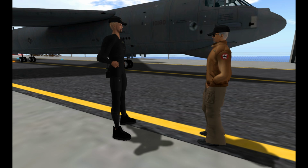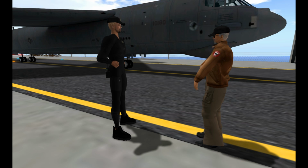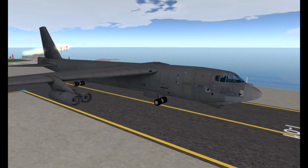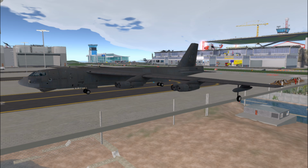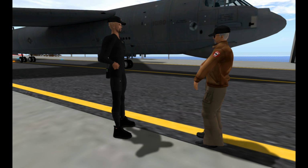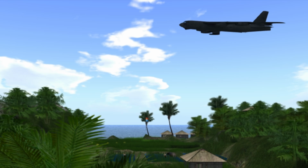Wow, that's quite a project, really. I know you spent a whole lot of time building this airport, so I know you weren't working on it full time, but still, that's a long time to devote to a project. But from what I've seen, it's been worth it. Thank you. What features of the real B-52 did you try to incorporate in your build?